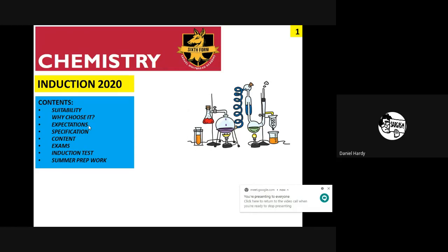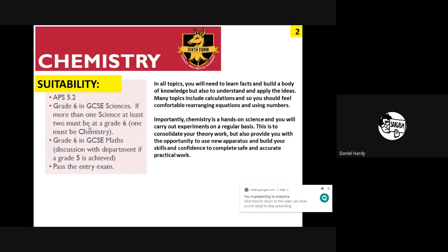Slide 1 shows you a contents page, and slide 2 moves on to suitability, whether you are suitable for the course. So, you need an average point score of 5.2 from your GCSEs. You need a grade 6 in combined science, or if you took triple science, you need a grade 6 in chemistry and a grade 6 in either biology or physics. You also need to have a grade 6 or above in GCSE maths, and you need to pass the entry induction exam in September, but I'll talk a little bit more about that later.